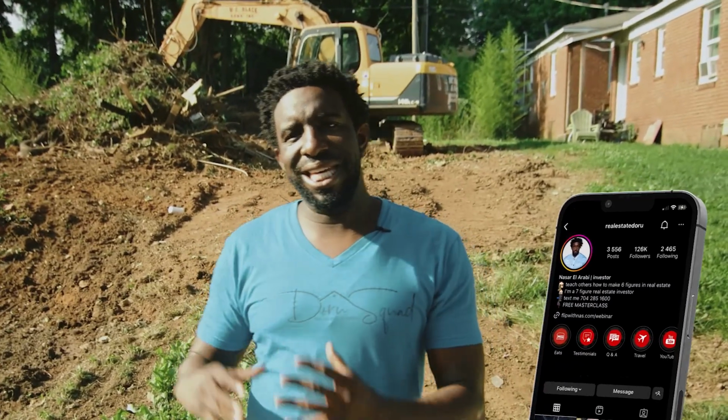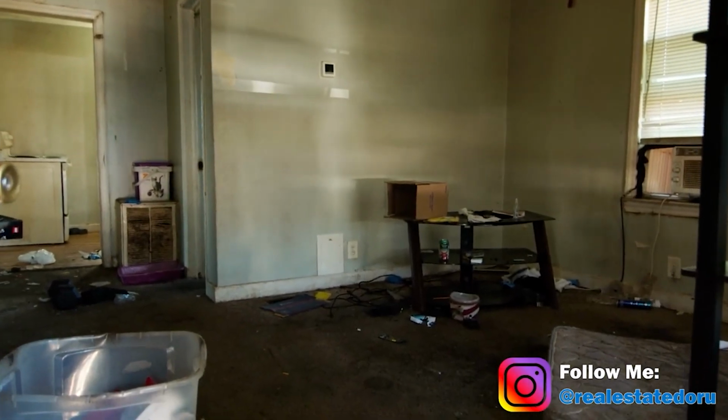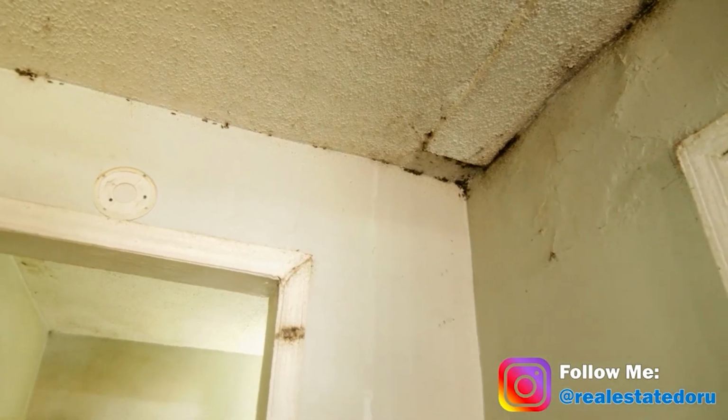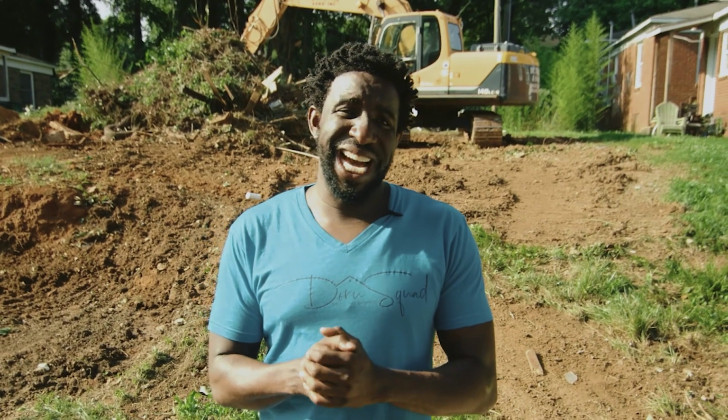So demo day is here. If you guys remember, we did a walkthrough on this house. This is the house where the roaches were fornicating in it. And I bought it in 2020 and I finally got to get inside.